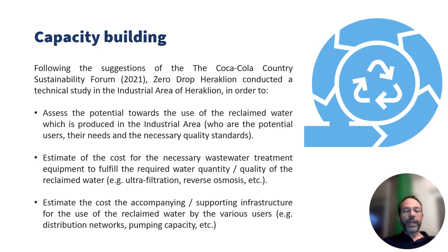And so we assessed what would be the requirements in terms of the network installed, in terms of the quantity and quality of the reclaimed water, and actually also building the economic case. So what would be a feasible cost that industries would pay, of course with a very, very high saving in terms of fresh water or groundwater. So a very great benefit.